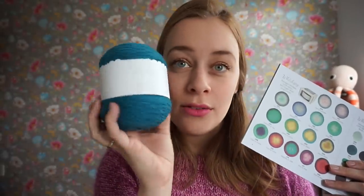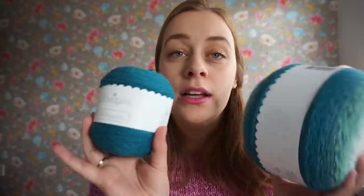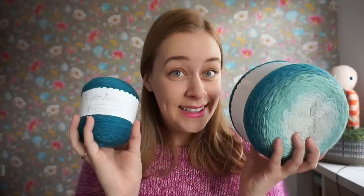Here I have one of them. They're so cute. So this is 100 grams, and as you can see, this one matches the outside color of the Whirly Gig teal to ombre. I won't be using these. These I will send to my new sample crocheter. I am very, very happy to have found a sample crocheter.